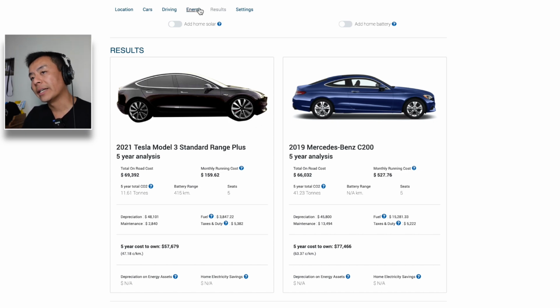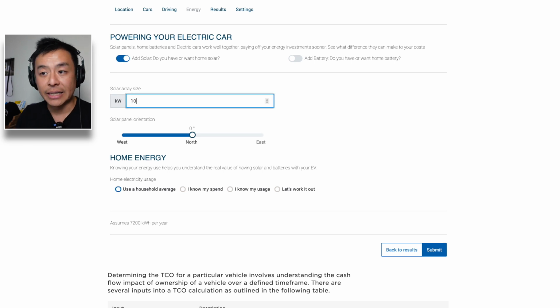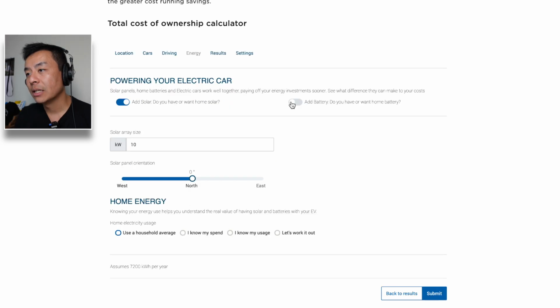If I quickly look at energy, let's say I want to add a big array, let's say 10 kilowatts. They're all north-facing. Ideal orientation. Let's use a household average. That's about right. 7,200 kilowatt hours a year. That's 600 kilowatt hours a month. Over a 30-day period, 20 kilowatt hours per day. I think that's pretty good.